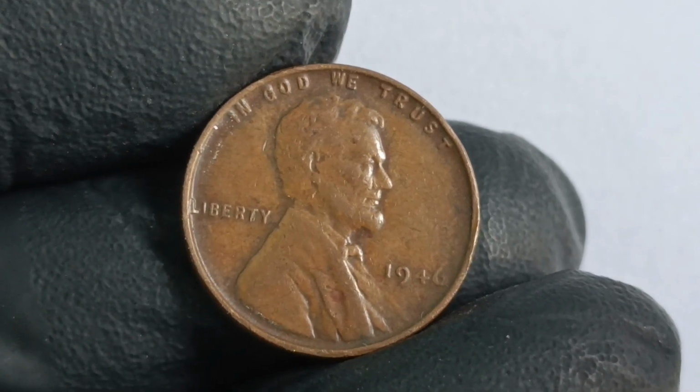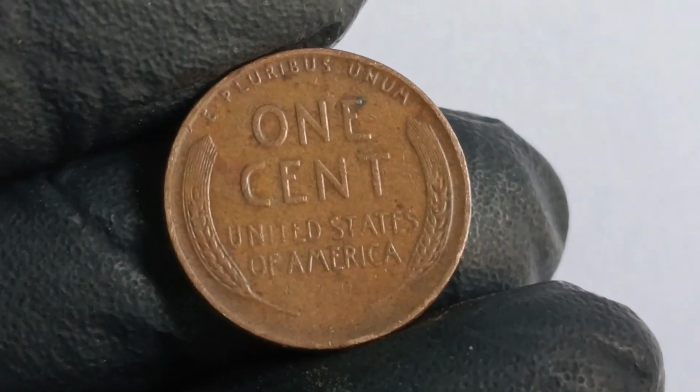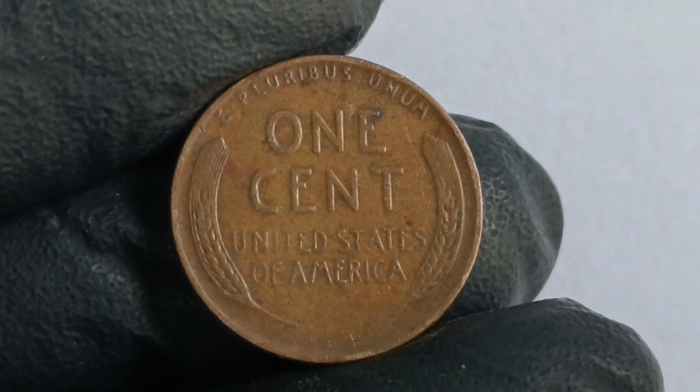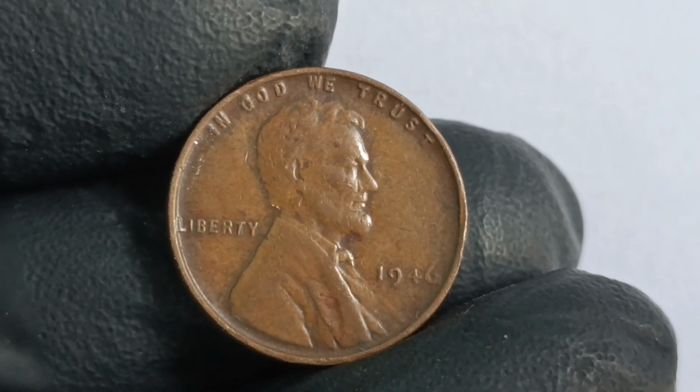That's the essence of the coin's quest: the adventure, the mystery, and the pure excitement of discovering history's mistakes turned into treasures. Let's explore more deeply why these 1946 no-mint mark pennies command such staggering premiums.